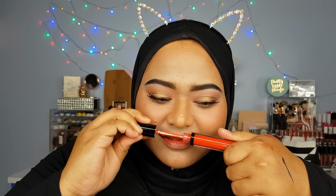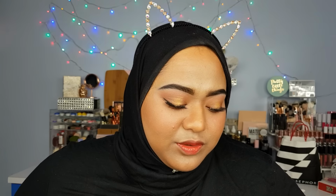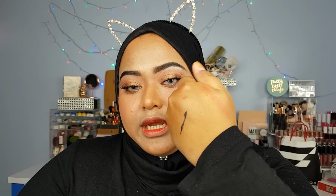watermelon ni. Yes, macam chewing gum watermelon macam tu. Cherry, okay. Lepas tu, this is what she looks like on the back of my hand. Bila dia shear out, dia tinggal stain. So, that's a good thing. That means kalau kita dah makan ke apa pun, sekali kali dia akan lekat. So, yeah. Untuk texture dia, it's nice.